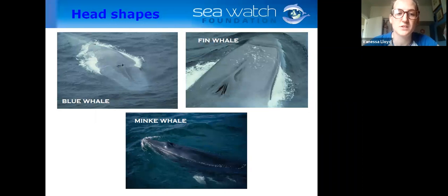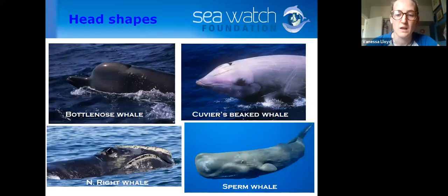So as I mentioned, the rorquals have a few different head shapes. The blue whale has more of a U-shaped rounded head. The fin whale is less so, and the minke whale has a more triangular pointed head. Other head shapes that you might come across: the bottlenose whale, which is more of a deep water offshore species, has quite a pronounced bulbous or rounded head, or melon as it's called, and quite a distinctive beak. The Cuvier's beaked whale, which is found in more offshore warmer waters but can be seen sometimes off the UK coast, has quite a distinct beak with the lower jaw kind of curving upwards.